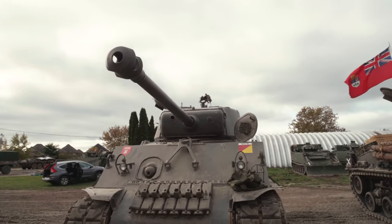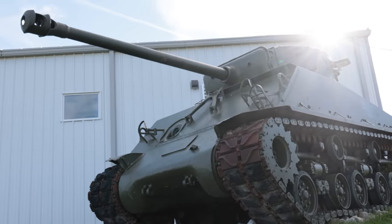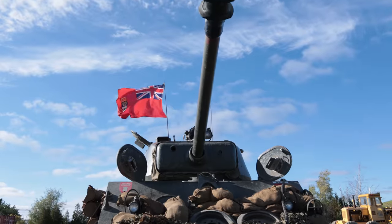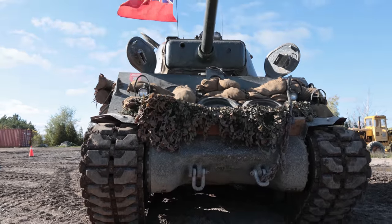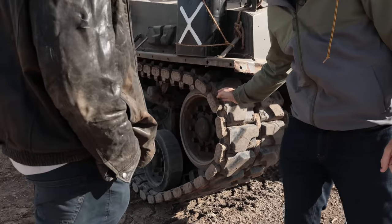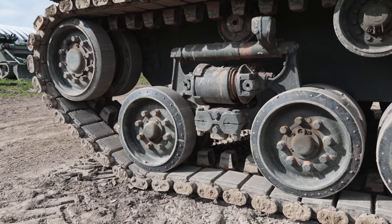Come to the Ontario Regiment Museum. It's in Oshawa, other side of Toronto from you guys. So you can have a look at what your thing looked like or was supposed to look like as far as the designers of the components were concerned. Yeah. And immediately you're going to see things like the end connectors are all flush with the track. You'll see the road wheels are all rubber.